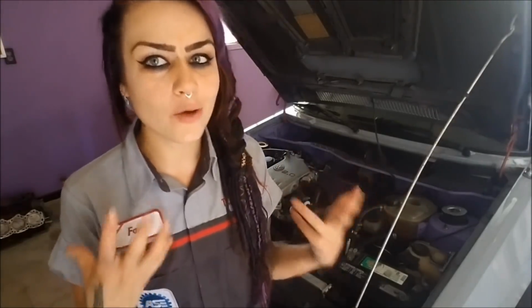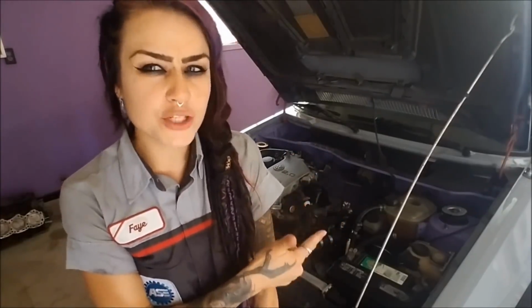I really wanted to get a 1.9 liter TDI, so I was like, that'd be so sweet. But they were really spendy. And I found this engine for $200.